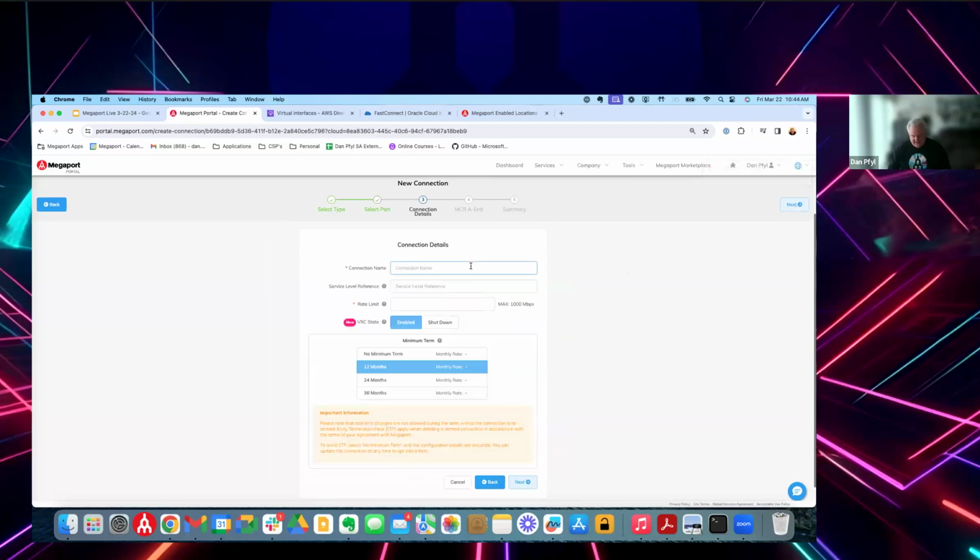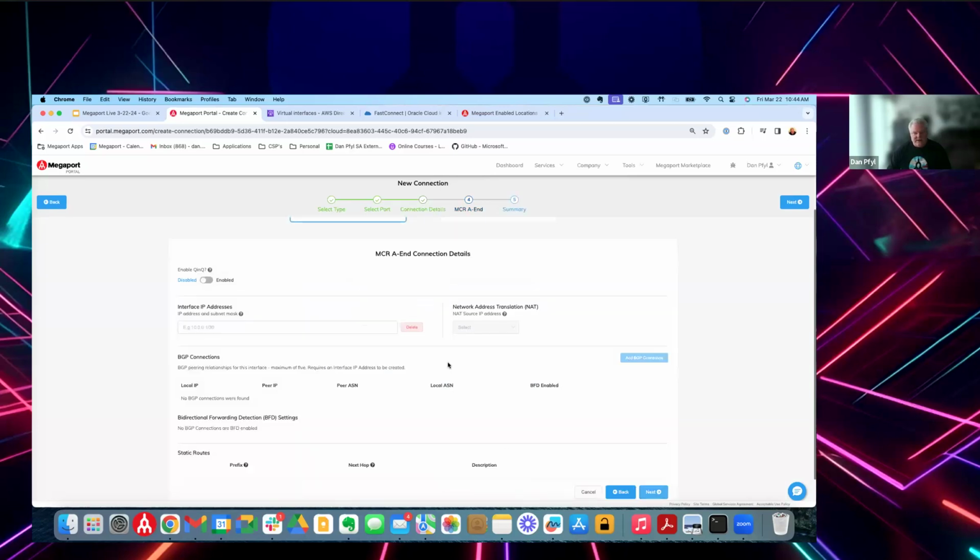And then we're going to give this a name again, Dan P Oracle. We're not going to do anything with the service level reference. This again was for billing, and we're going to say we want 500 meg. So we can either have the VXC state, so this is the virtual cross connect, is up or down. We're going to choose no minimum term. We're going to do next, and then we're going to do my BGP attributes.